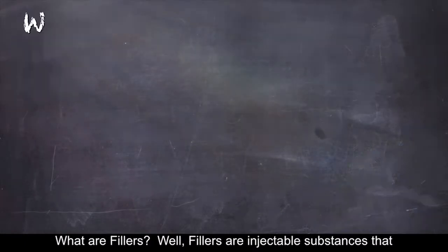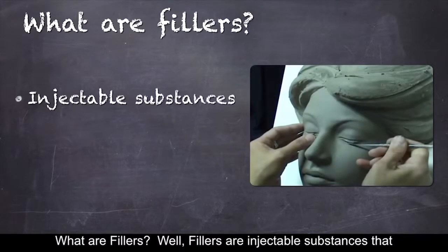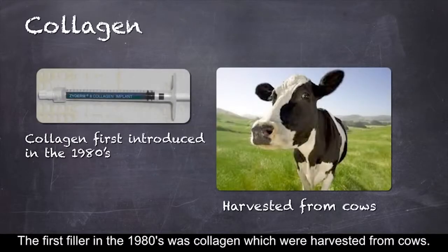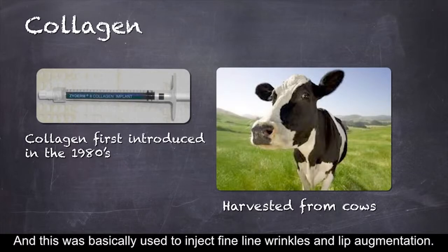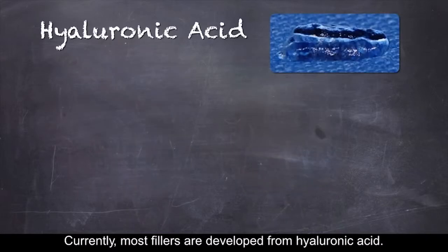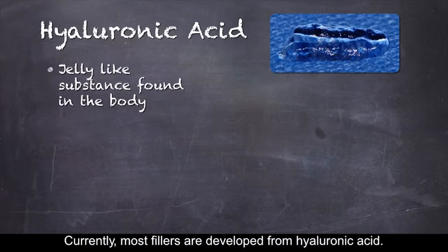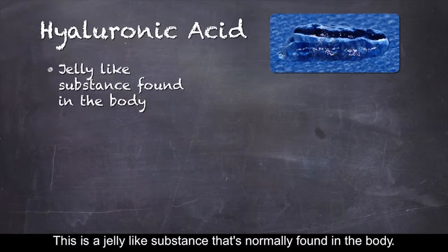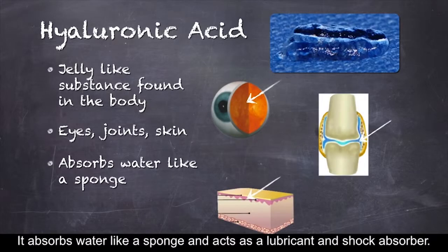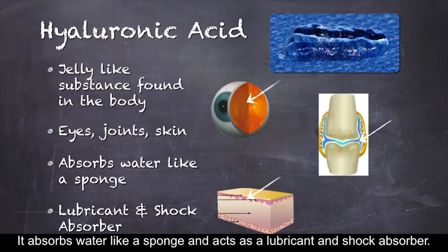And what are fillers? Well, fillers are an injectable substance that are used to shape and sculpt the face from the inside. The first filler in the 1980s was collagen, which was harvested from cows, and this was basically used to inject fine line wrinkles and lip augmentation. Currently, most fillers are developed from hyaluronic acid, which is a jelly-like substance that's normally found in the body. It's found in the eyes, the joints, and the skin. It absorbs water like a sponge and acts as a lubricant and a shock absorber.